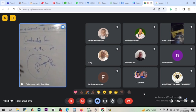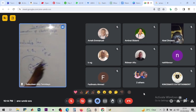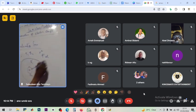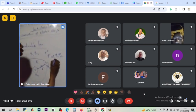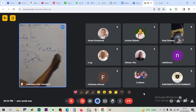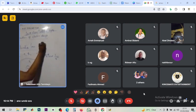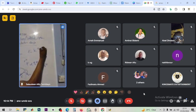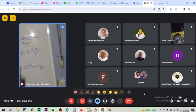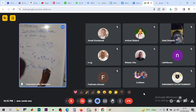So Coulomb's law says that the force of attraction between them, F, is directly proportional to the product of the magnitude of their charges, Q1 times Q2, and inversely proportional to the square of the distance between them, 1 over R squared. This is interpreted as F equals K Q1 Q2 over R squared. There is a constant that cannot be neglected. We call it the permittivity of free space.